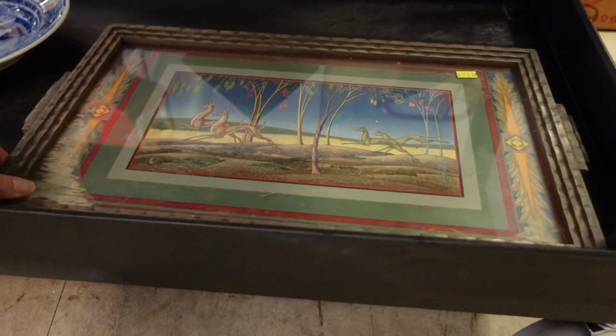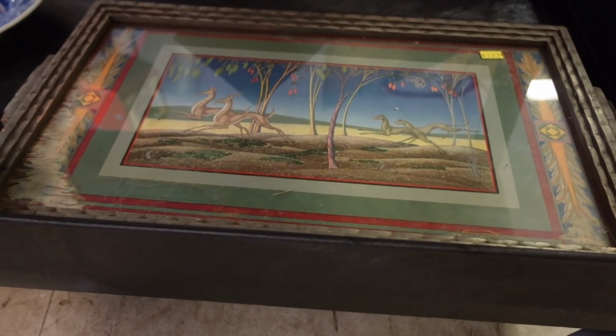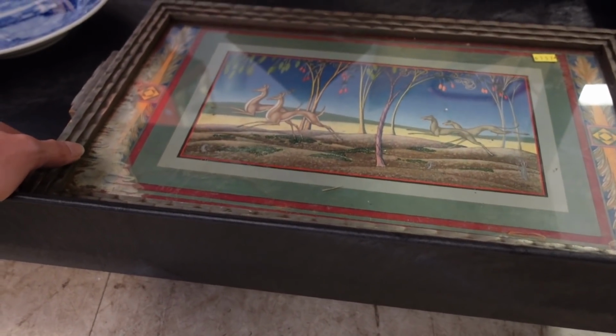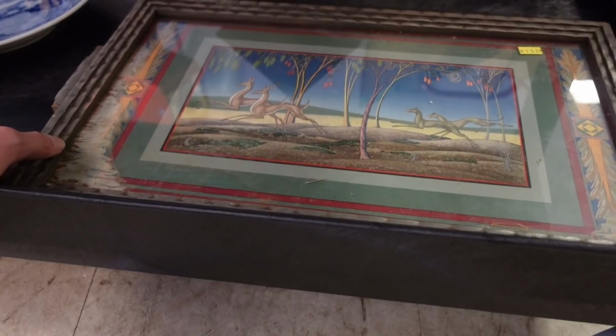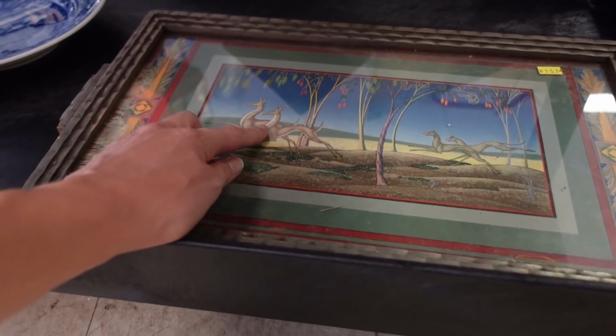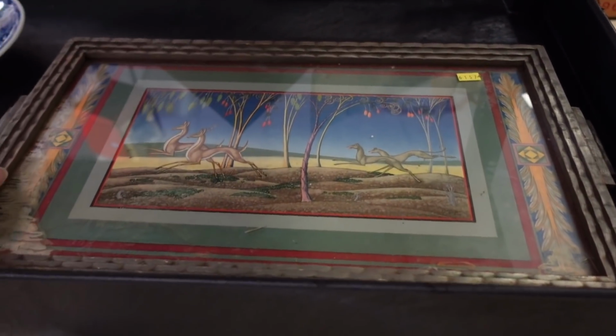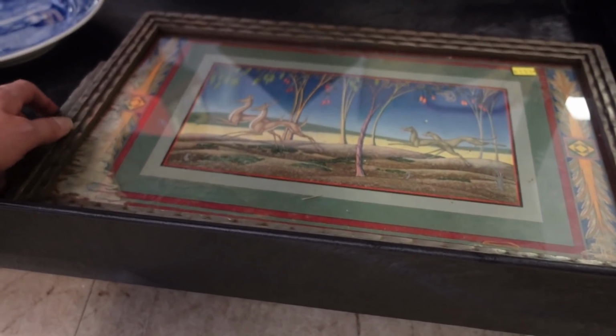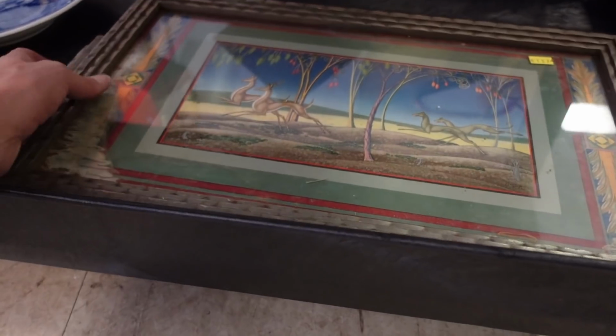Down here we have another tray. Eric must have seen our peacock tray because he raised us this tray with the deer and the hounds, and I believe it's, yeah, I would say Art Deco, but I was corrected the last time and told that it was actually Art Nouveau. So maybe this one is Art Nouveau as well.